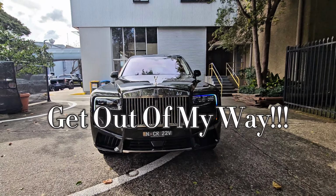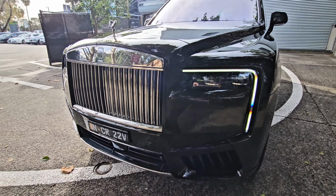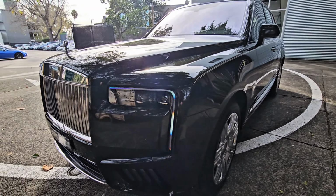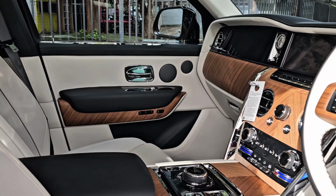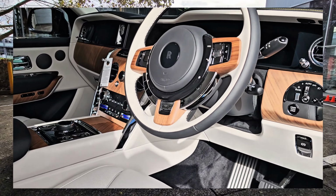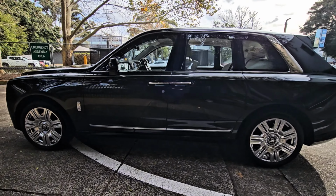And this Cullinan has a special spec, Olivine Green, that's the color, which in real life looks like British racing green mixed with a $10,000 bottle of wine, paired with the white interior. This combo is serious Ion Land energy.